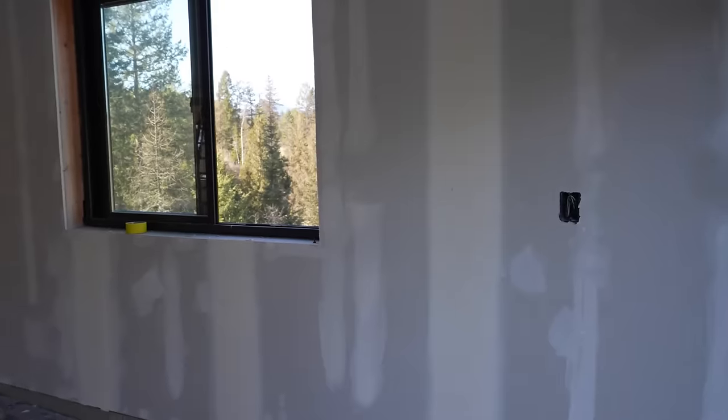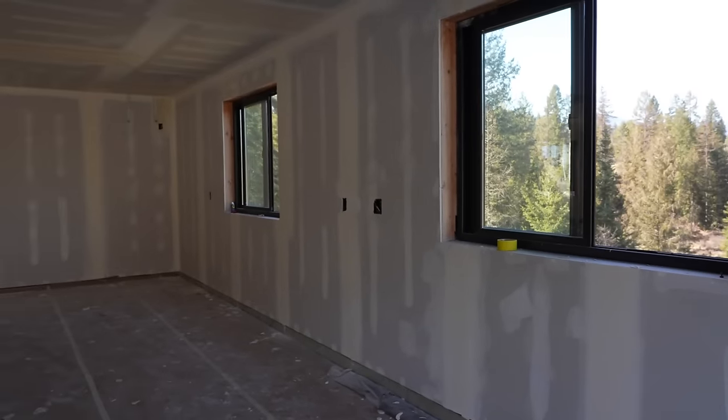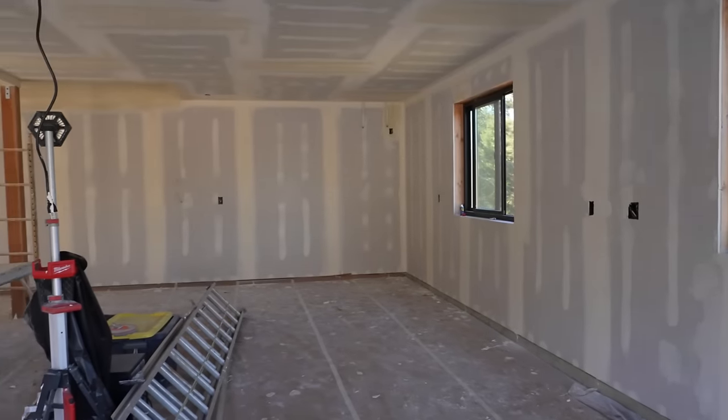So we showed you guys upstairs in the living space and how that's gonna have that old world texture, but down here in the garage, they've got everything mudded to completion. Basically, we are not using a texture down here for a variety of reasons. One, because it's a garage and a stairwell, so we're really not all that concerned with it looking good.